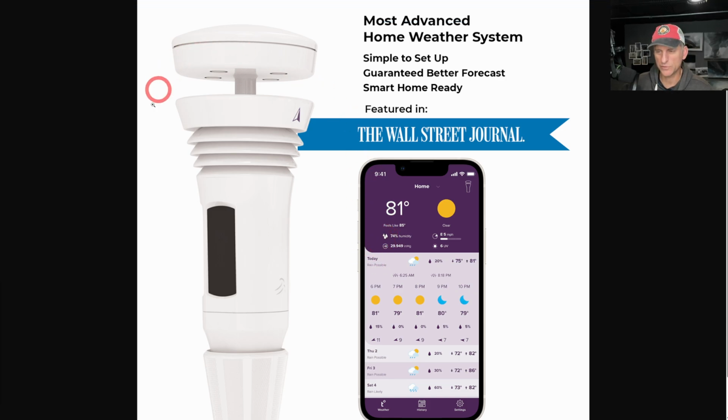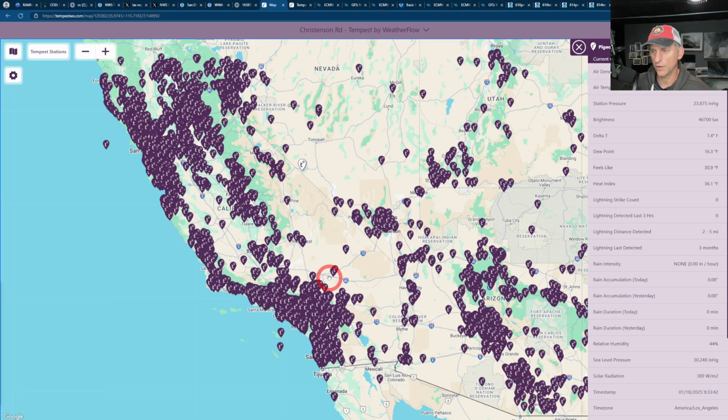So I get a lot of questions about which weather station I recommend. Well, this one's got a great smartphone app. Solar powered ultrasonic anemometer, UV index, and a lightning detection system, and the ultrasonic anemometer is very accurate. I've been comparing it against some more expensive weather equipment, and it's got a nice thermometer with it as well that is also very accurate.